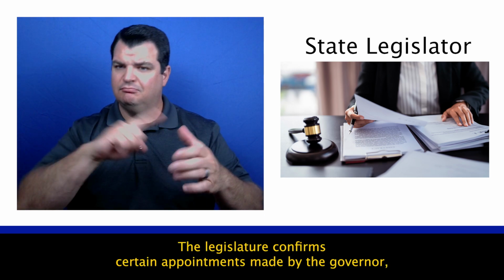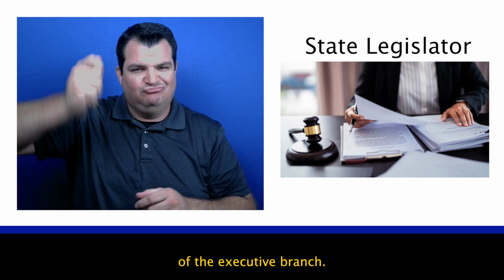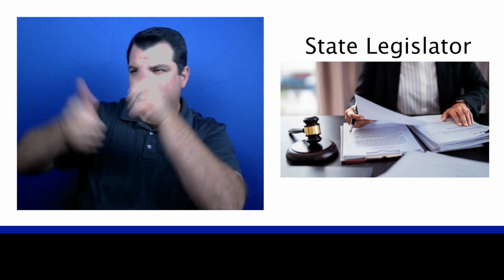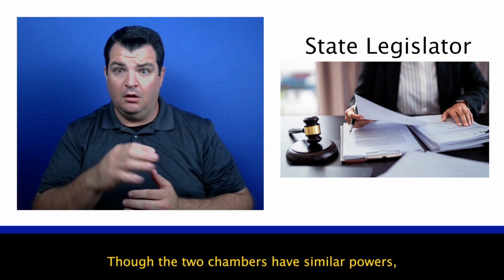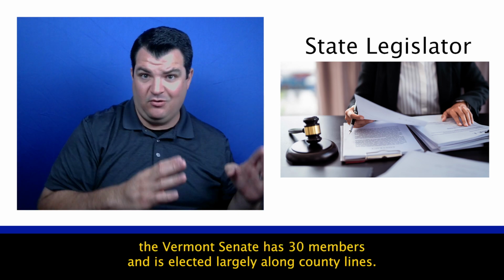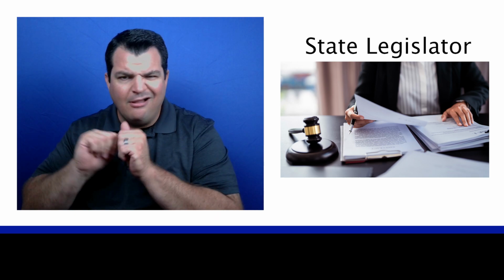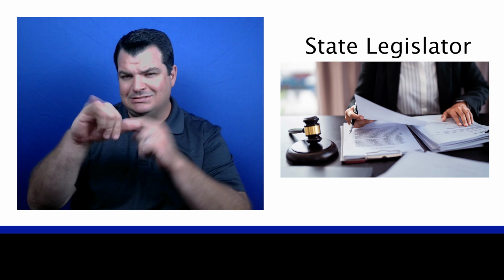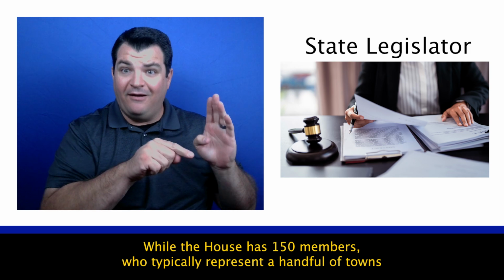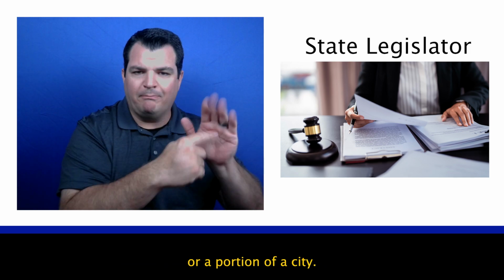The legislature confirms certain appointments made by the governor, including judges, and conducts oversight of the executive branch. Though the 2 chambers have similar powers, the Vermont Senate has 30 members and is elected largely along county lines, while the House has 150 members who typically represent a handful of towns or a portion of a city.